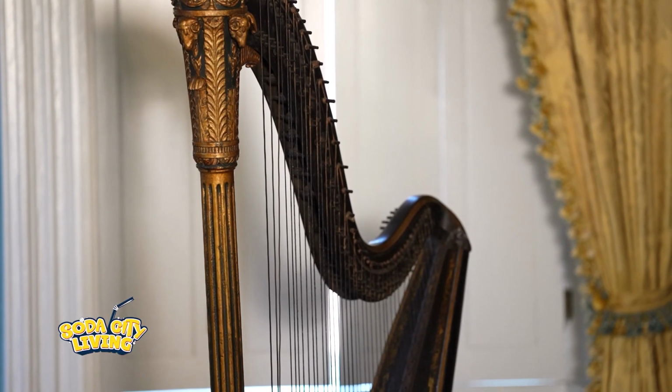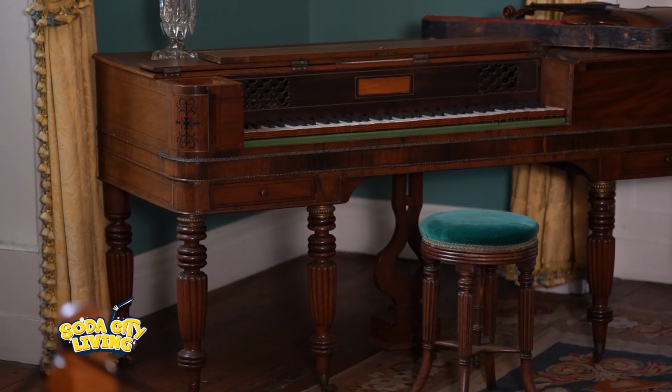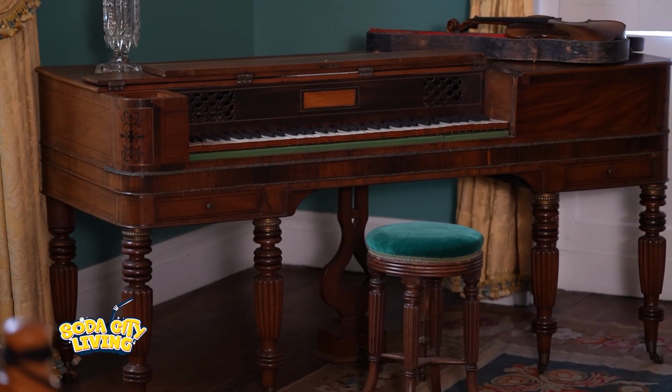We have a harp, we have a piano, as well, I believe a violin or a viola over there. So kind of something that you see today in some respects, but more, of course, old spin on new items that we have today. So also showing how things have really not changed as much when we think about furniture and things like that. Definitely. So tell us about the room that we're standing in right now.